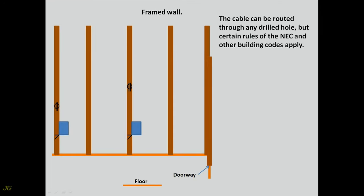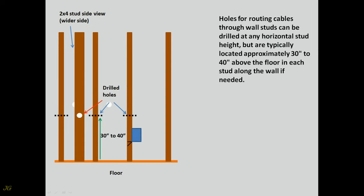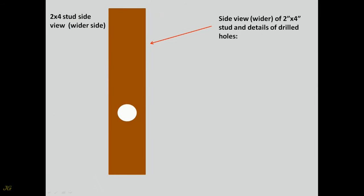Cable installation. Drilling holes. The cable can be routed through any drilled hole, but certain rules of the NEC and other building codes apply. Holes for routing cables through wall studs can be drilled at any horizontal stud height, but are typically located approximately 30 inches to 40 inches above the floor in each stud along the wall if needed. Side view, wider, of 2x4 stud and details of drilled holes.